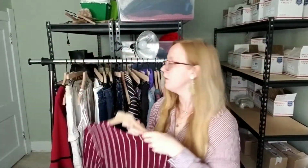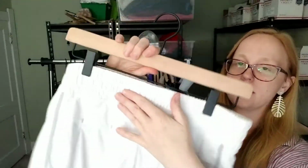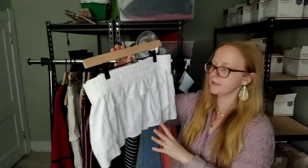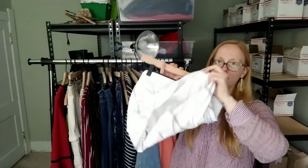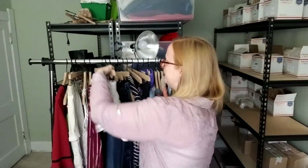All right guys, I'm not going to get to the rest of the stuff. Oh, actually, one more thing really quick. Another Lululemon piece. This is missing the drawstring, but I don't really care. This is like a golf tennis skirt thing. I don't know the style of this, but it should do well. And that is all I'm going to show you guys today.